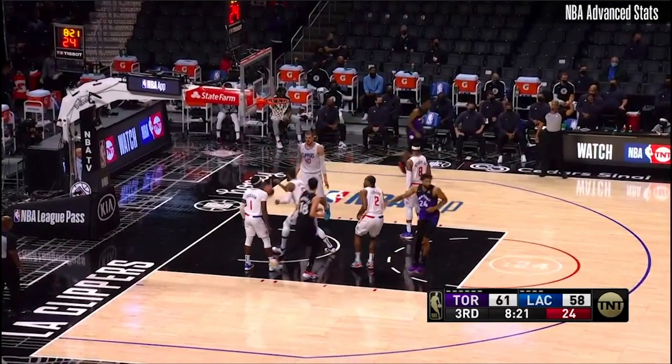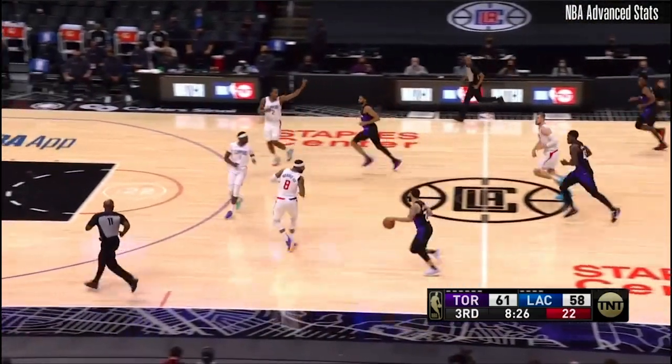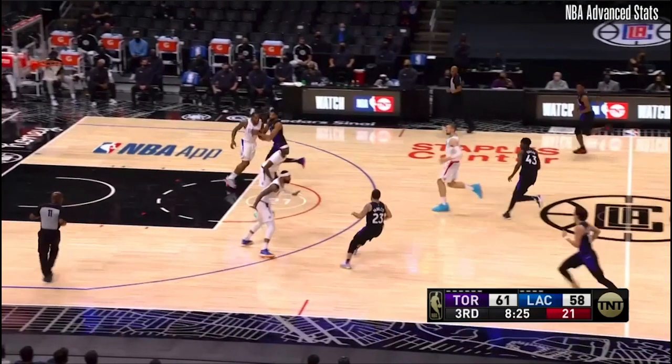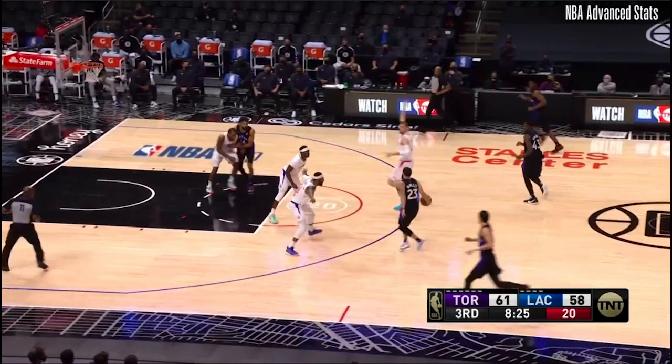All right, that's very straightforward. That's just good reading of the play in transition. So the Raptors are going to come down the floor. The Clippers just don't pick up their assignments here. Zubac is going to do the big man thing, which is just run straight to the paint and then react. Kawhi is the first one down the floor, so he's picking up Khem Birch, which is supposed to be Zubac's man. So that leaves someone open, and that someone is Pascal Siakam.